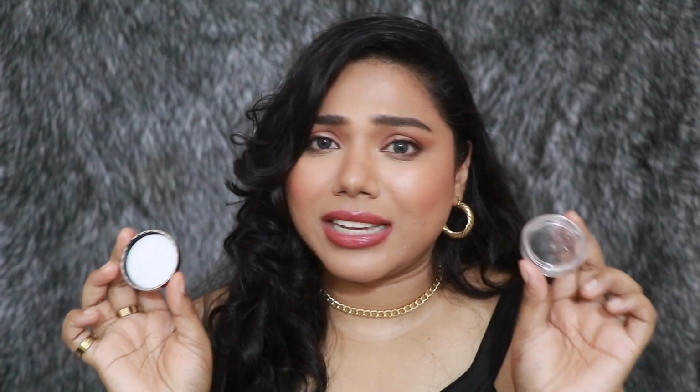I definitely wouldn't pay full price for this. I don't think it's worth 2,800 rupees, but I think for 1,400 it's definitely worth the price. So if you find it on sale, then definitely go for it.